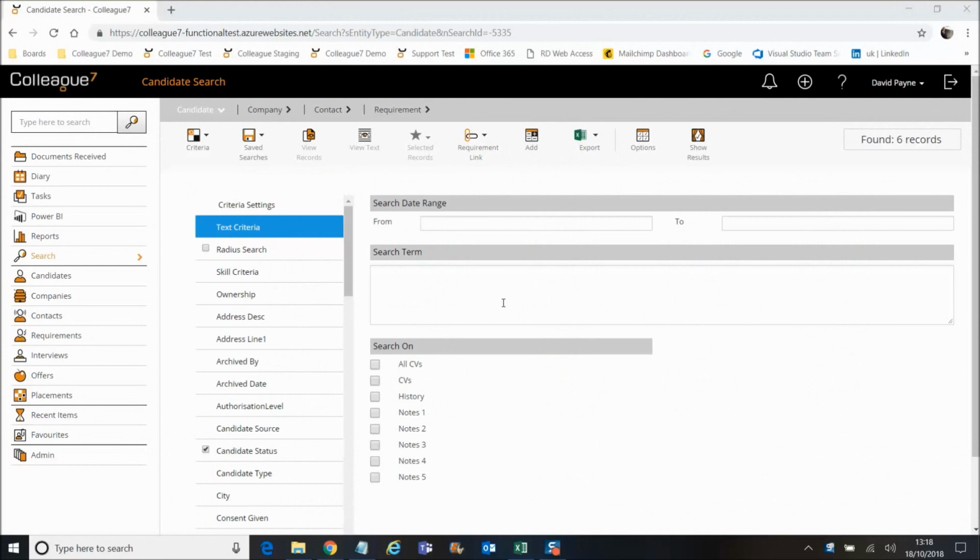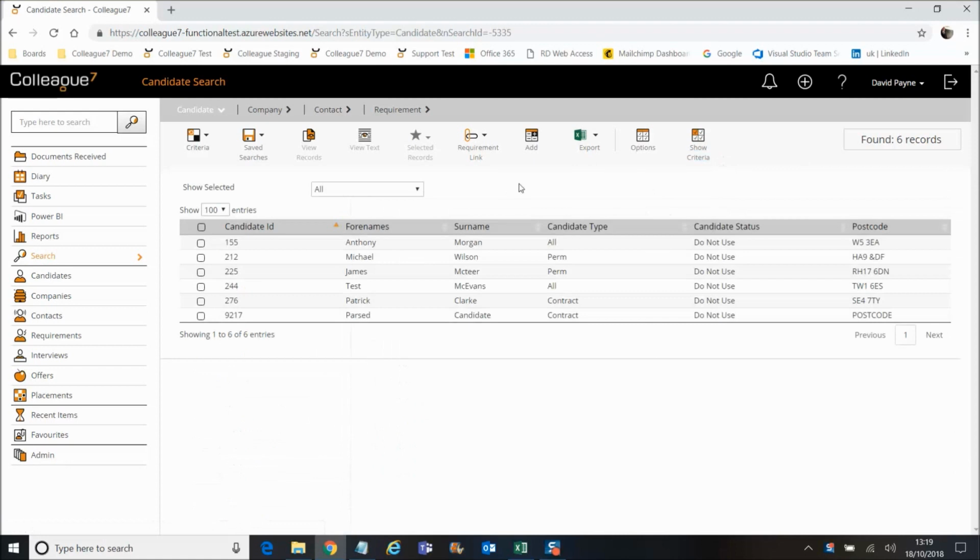Staying with the search, the next item to cover is the add option that's within the search area. So this option here for add. So this is available whenever you have a search result from within the search area. I've run a small search here to bring back 6 results for the show results there.